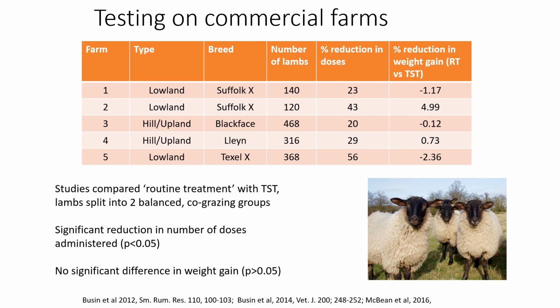Can it work on other farms? We've tested it on a variety of other farms, both lowland, hill and upland, and with a variety of different breeds. These studies all compared a routine treatment, which was whatever the farmer thought that they wanted to use. So it could be egg count, it could be a strategic type approach, compared with the targeted selective treatment approach. And we found that in all cases there was a significant reduction in the number of doses administered to the TST group compared to the routine treatment group, but there was no significant difference in weight gain or animal performance. So we can really reduce the number of doses that are given without affecting animal performance.